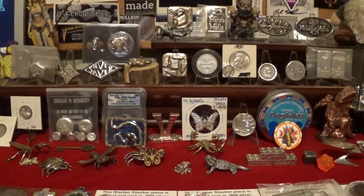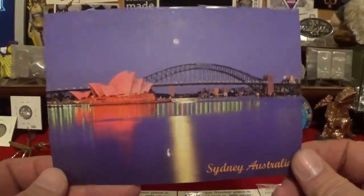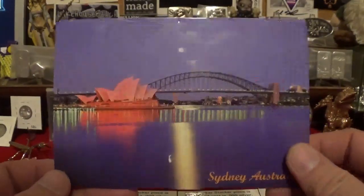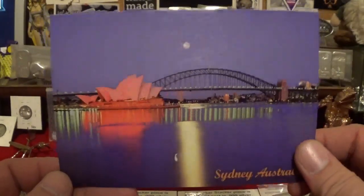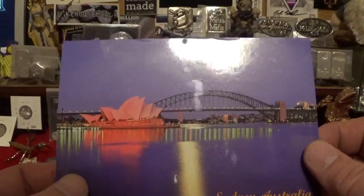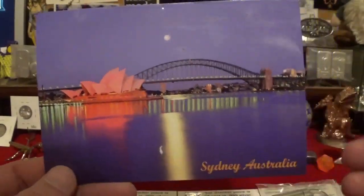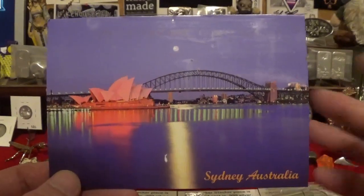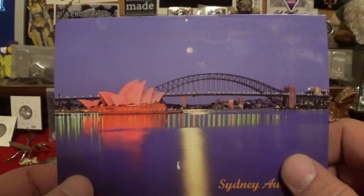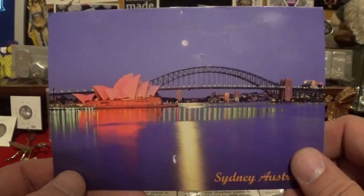Now, here's a little surprise. I go out to the mail, and boom, I've got a postcard from Sydney. And she sent it to me. I'm not going to show you the flip side because there's personal information that you don't need to see. It's just kind of a description of her trip. That's between her and me. She had fun, her family had a lot of fun, but that's as far as I'm going to go in disclosing any information.